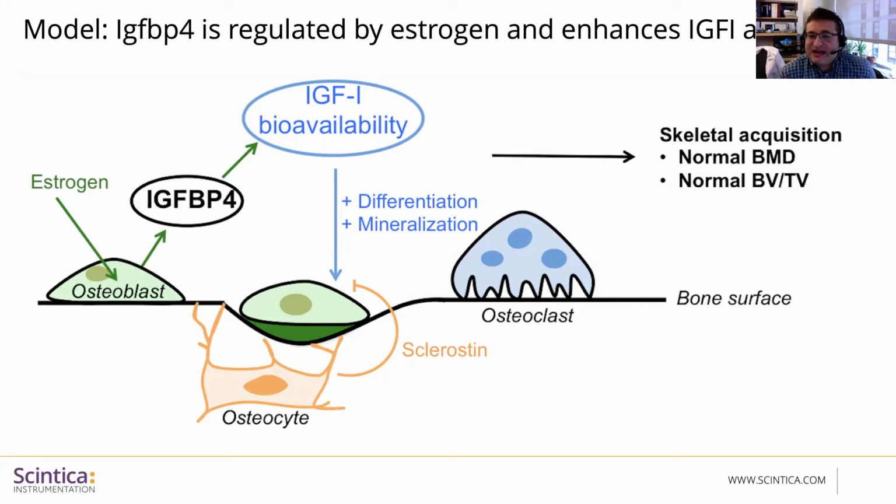And I just put the osteoclast there to say that those didn't seem to be really changed in our mice. So it didn't seem like we really affected osteoclastic activity very significantly. And so all of this together is participating in this postnatal skeletal acquisition and leading to a normal BMD and BV/TV. So when you knock out IGFBP4 in females, you are affecting all of this system, and that's why my mice didn't have normal BMD or BV/TV. And that's why I think the males, because obviously males don't have that much estrogen, especially from 8 to 16 weeks of age, I didn't see a phenotype, because they don't really have that system.